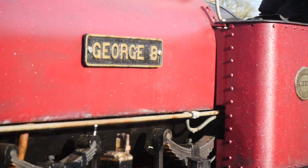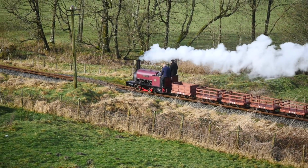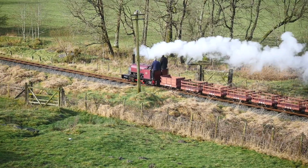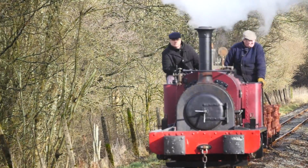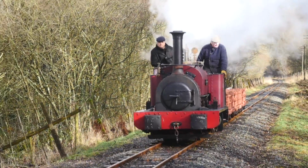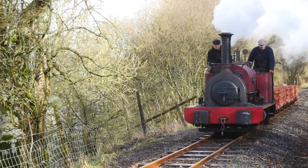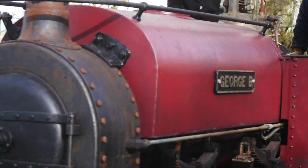During the course of the restoration, Alan White, the present owner, took the locomotive back to its basic parts, basic components, and each one was overhauled, replaced, enhanced, and put back together. And the locomotive you see here today is probably one of the most original quarry Hunslets that still survive, but underneath it all, everything has been meticulously replaced and repaired.